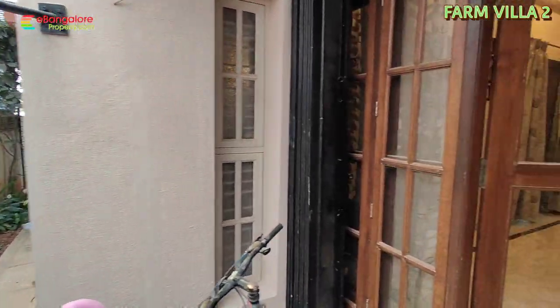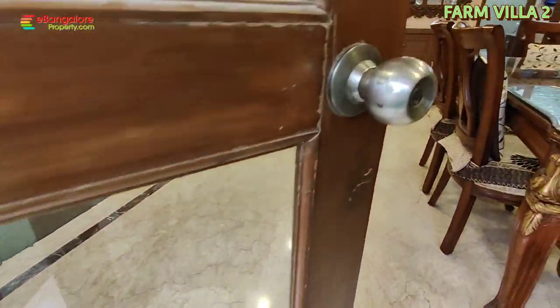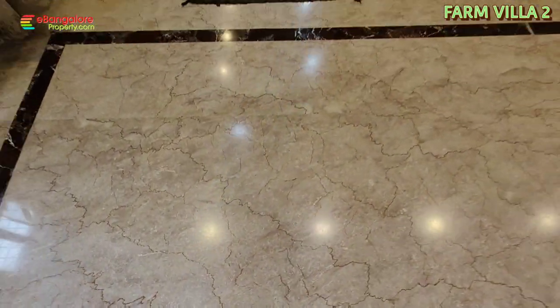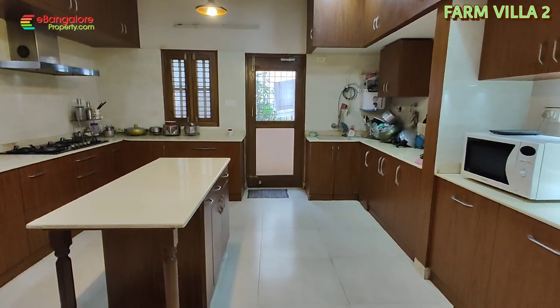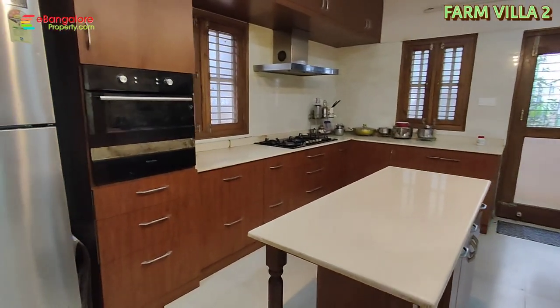Property has got own borewell. Good water source is there. Cauvery water lines have been laid. In coming days connection can be taken. So this is all marble flooring in the living and dining area. And for other places, RAK Ceramics brand vitrified flooring has been used.